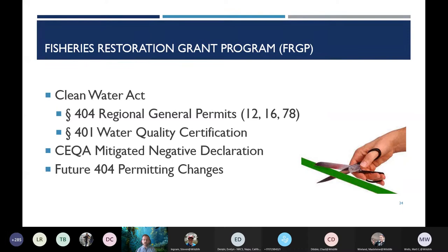FRGP also covers, for projects that can meet our requirements, annual Clean Water Act Section 401 water quality certification. We do this annually with each fiscal year's batch of projects, and it's good for the term of your project through FRGP. And we also cover CEQA for both non-implementation and implementation project types under a mitigated negative declaration each year. If you can meet the requirements for our 404s and our CEQA document, we most likely will be able to cover you programmatically for all these different permits. That is safe to say, though, we can also fund you through FRGP should you not be able to use these permits. You're just going to have to get your own.